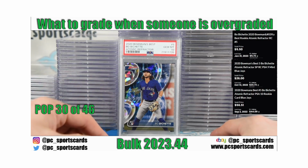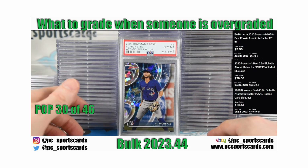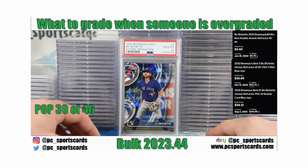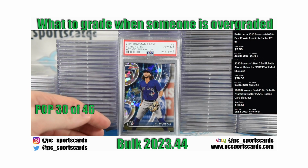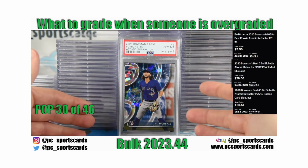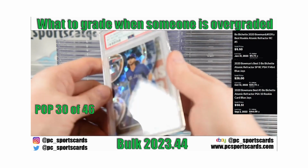This Atomic Refractor is $5 raw. PSA 10 sells for $56 still. Card ladder value says $44. None have sold in a while. But we're still looking at PSA 9s with a card ladder value of about $24. So if you're putting $19 into it, very minimal risk to grade them and pretty solid upside.